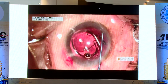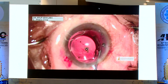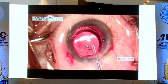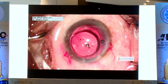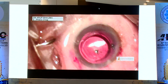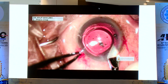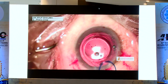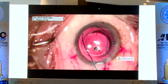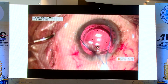It's a good technique, if you really identify the problem immediately. And here I am using my snare technique, which is made of prolene, but you can make it with Greta string also. That's a snare with a 22 gauge needle. So I just increase the incision a little bit, to 3.2, and this is a prolene snare which I made. It is available in my OT, because my OT assistant made this.